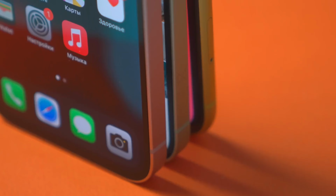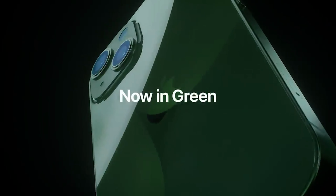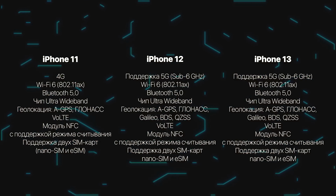As for communication, all three support a nano SIM, and an eSIM, or two physical SIM cards if you bring them from China. But for me, support for eSIM is more useful. Bluetooth 5 and Wi-Fi 6 are also on all three devices. Now, even though 5G is not so relevant yet, it is available on the iPhone 12 and 13.